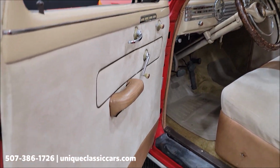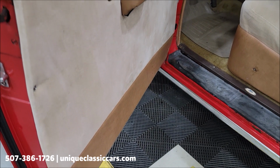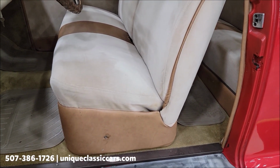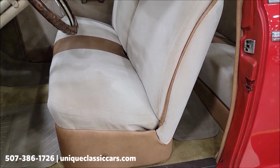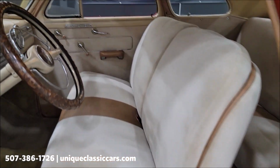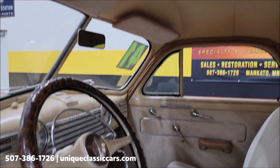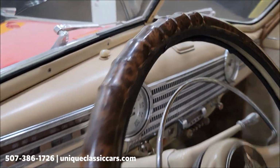As you can see, door panels are in nice shape. Bench seat, of course, up front, cloth and vinyl combination bench seat. Rear is the same. Headliner also in good shape. All right, let's fire this up.